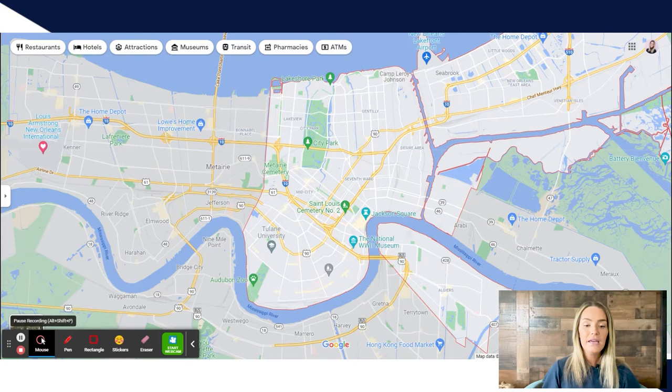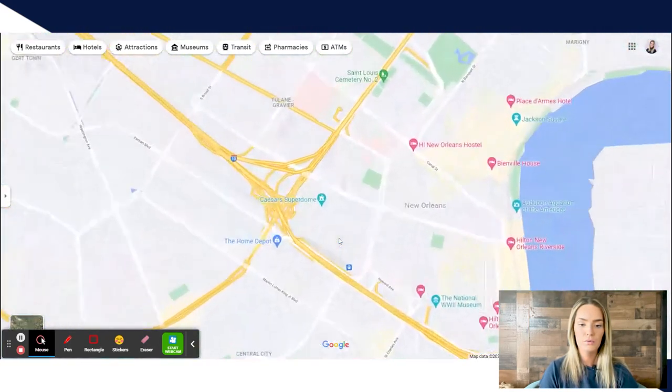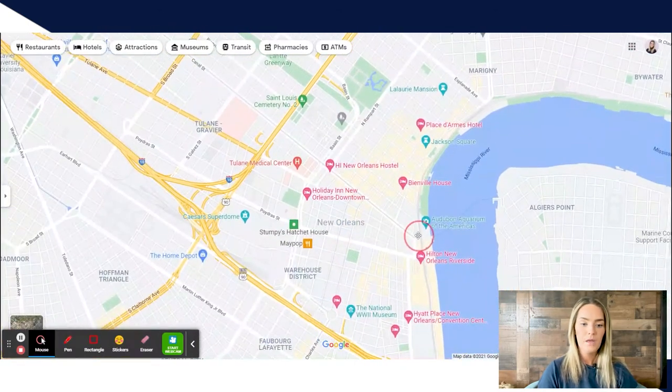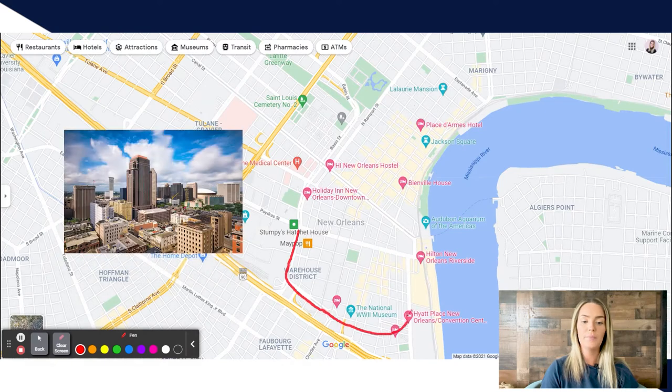All right, the next thing that I would like to touch on is, let's zoom in here and actually zoom out just a tiny bit. Okay. The next thing is, let's look into the Warehouse District and the Central Business District area, the CBD. That's going to be that area right there.